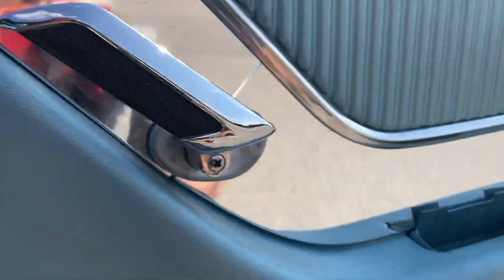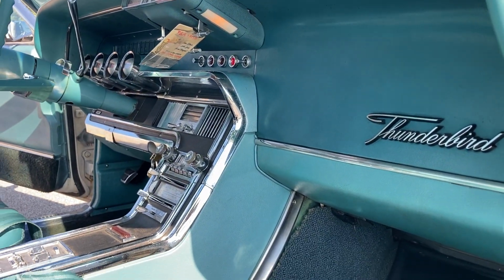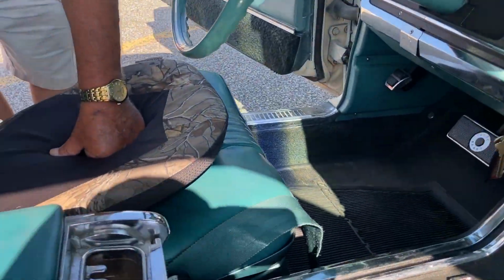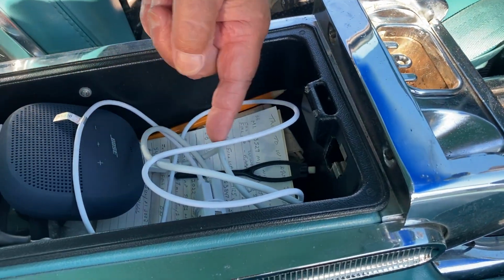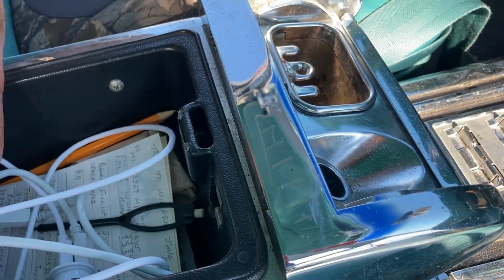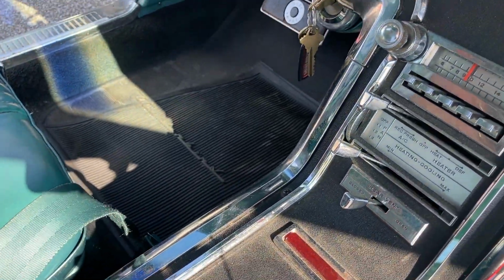Oh yes. So this is definitely more the premium model, I would believe, with all the power accessories. And so definitely a cigarette lighter and ashtray. And I use Bluetooth on my Sirius XM on my phone. So I use the Bluetooth, plug it in here, and set the speaker there.